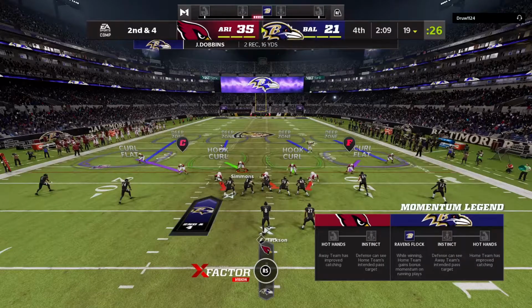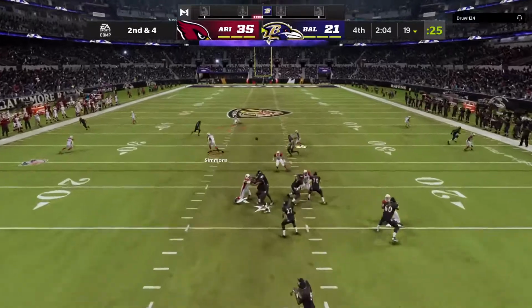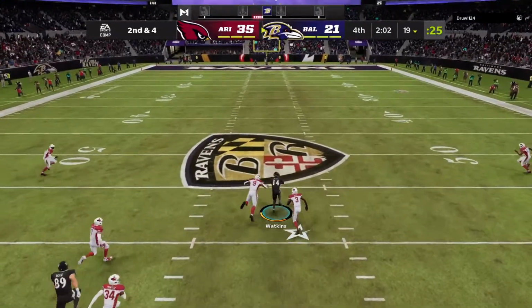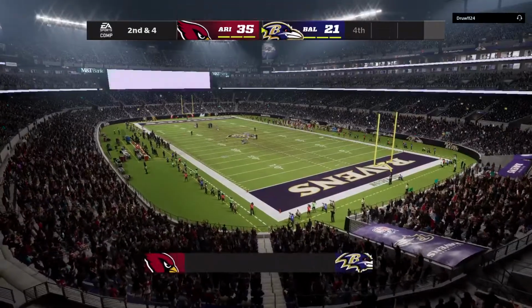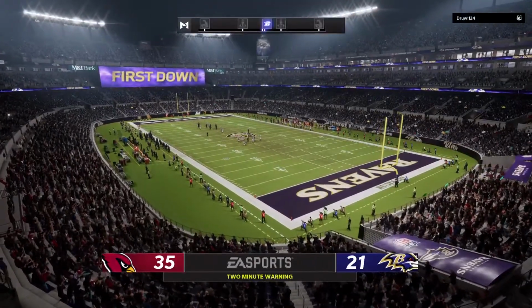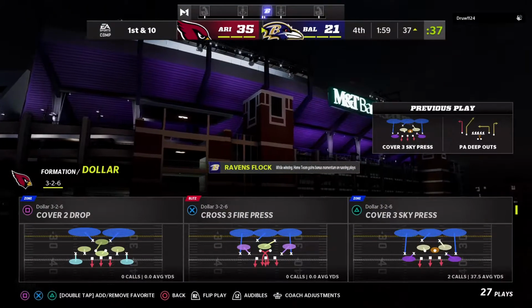A nice little screen. They get 6 on 1st down. Off the play fake to Dobbins, here's Jackson. And this is caught by Watkins. Room here to run. And all the way down. Down under 2 minutes to go in this football game.